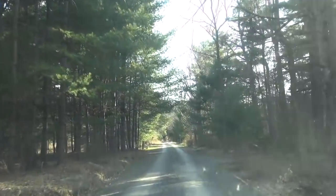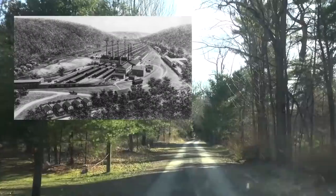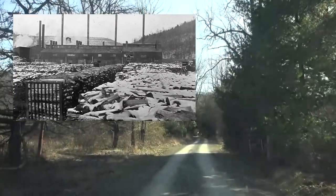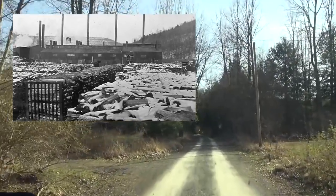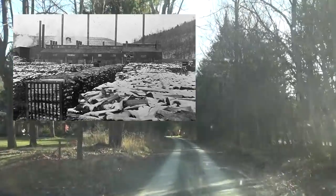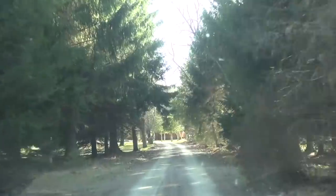And then the further we go back through the trees here, off to the left, there's a large clearing, and this was the yard for hardwood to come in and be stacked. It would have been shipped in from the woods, and it would be stacked out here to dry because it would be going through the chemical plant where it would be burned up to be used for all sorts of things, charcoal and other chemicals.